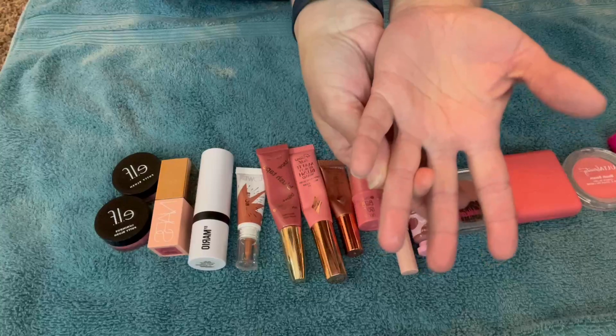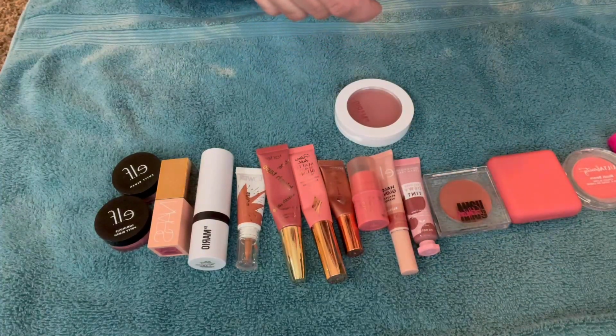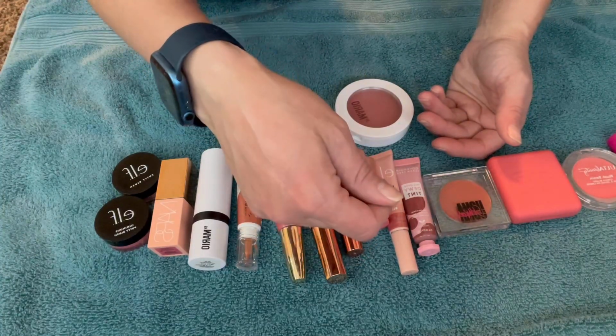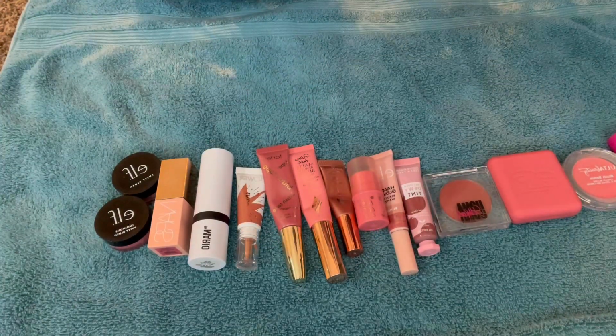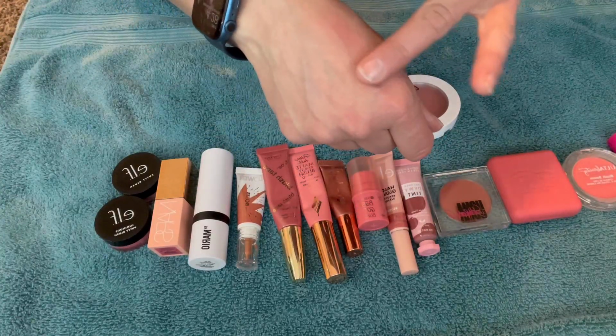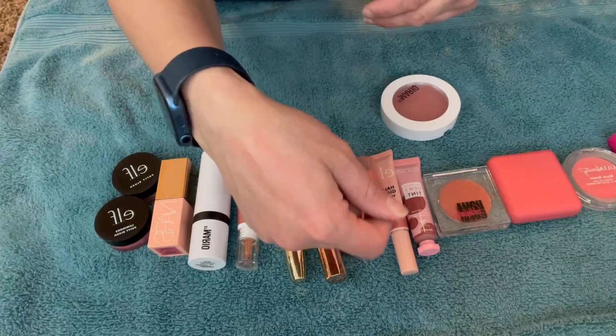It's creamy, it's wet, natural looking. It reminds me so much of the Soft Sculpt like formula. It really does. I mean, look at that. So, so pretty. And you can build it up really easily. And I like that. If I want more of a natural look, I'll just go in with just that much. It's just got such a beautiful wet look. Or if I want a little bit more pigment, I can build it up.